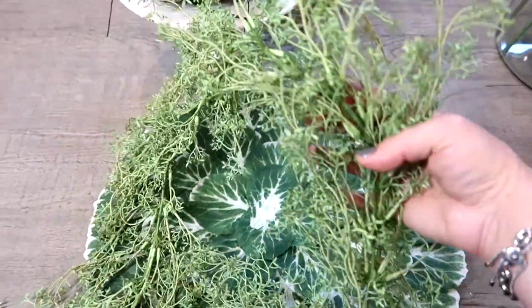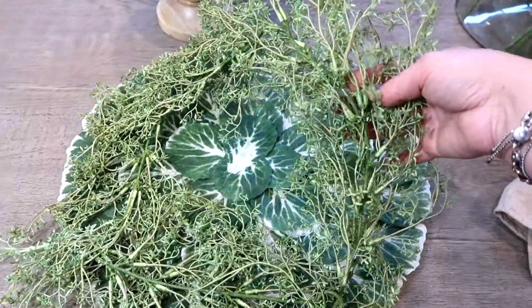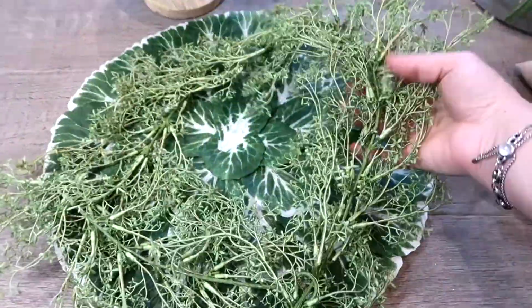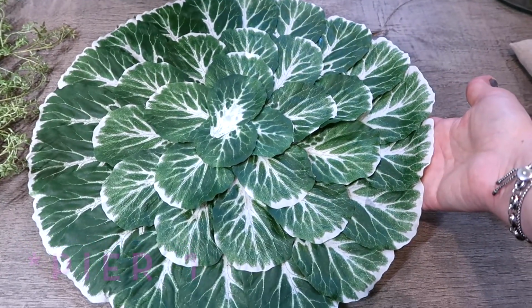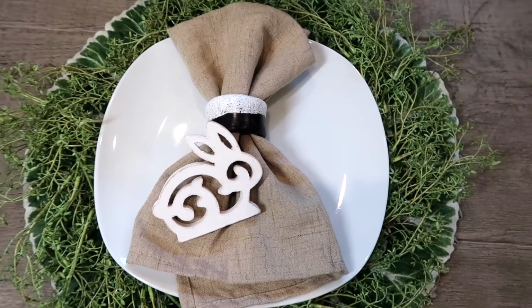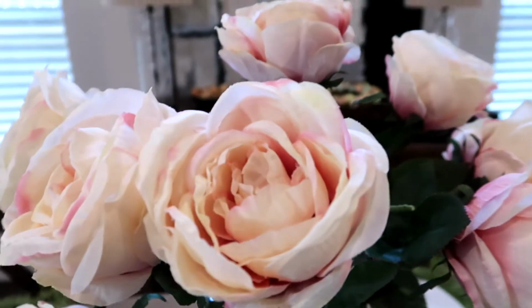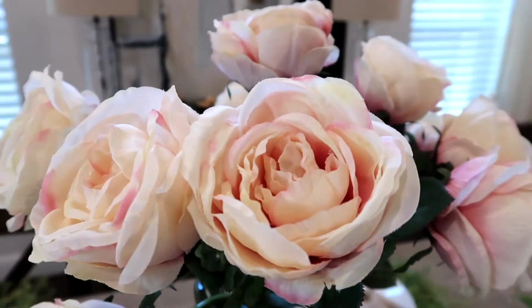So this is just a garland that I picked up at Hobby Lobby, and I just cut it and made these little circles to put under the plates. This I picked up from Kirkland's, and I picked these up from Bed Bath & Beyond. And that's how it turned out. My daughter brought these to me. She picked them up at Marshall's.